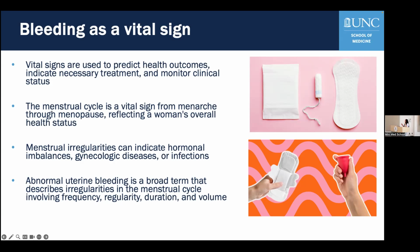It can change from menarche, or the start of your period, through menopause, and it reflects overall women's health. Menstrual irregularities specifically can also indicate hormonal imbalances, gynecologic diseases, or infections. A menstrual cycle typically ranges from 24 to 38 days, and a normal period typically lasts less than 8 days. Anything outside of that range is what we would call an irregularity. Abnormal uterine bleeding specifically is a very broad term that OB-GYNs like to use that describes irregularities in the menstrual cycle, and it typically involves changes in frequency, regularity, duration, and volume.